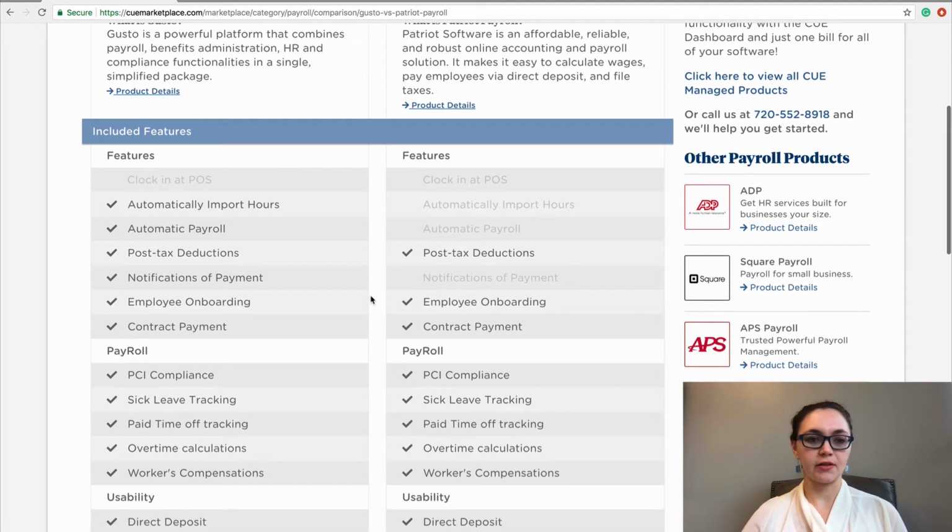And then finally, this last comparison point where they differ is notification of payment. And what this means is that when you're using Gusto, your employees will get a notification. In this case, it's an email with a little hooray, you got paid in the title of the email, and they'll be notified that they have received their paycheck. For Patriot, they don't have a feature like this. It may or may not be important to you, but it won't notify your employees that they have been paid.